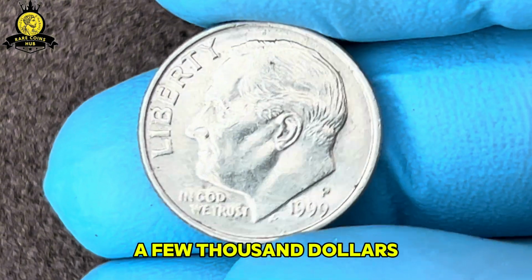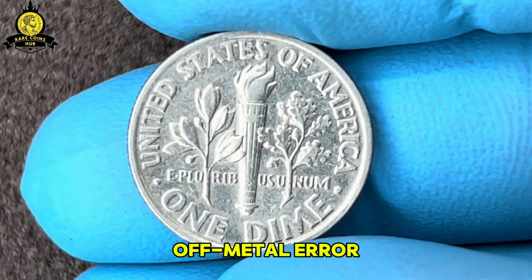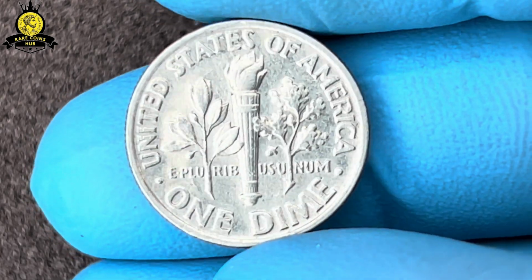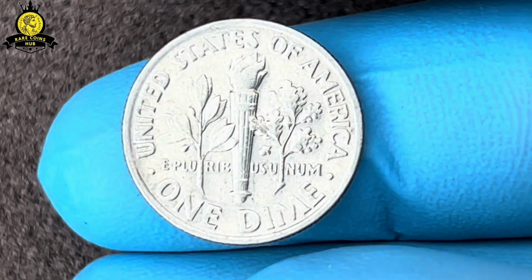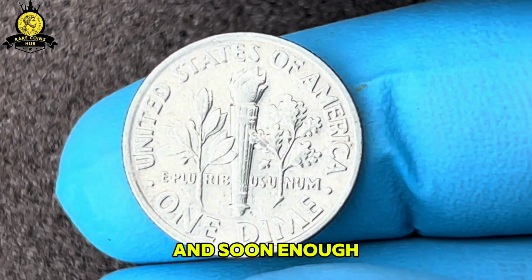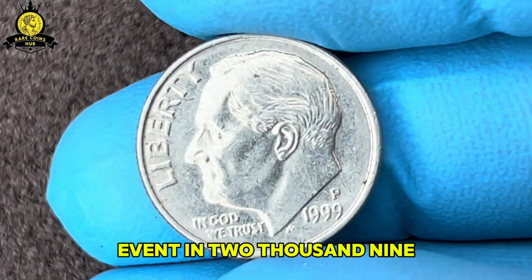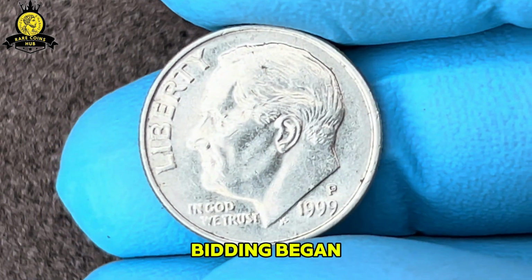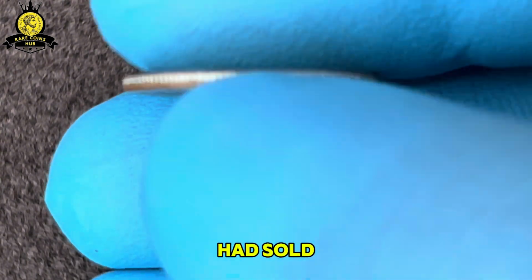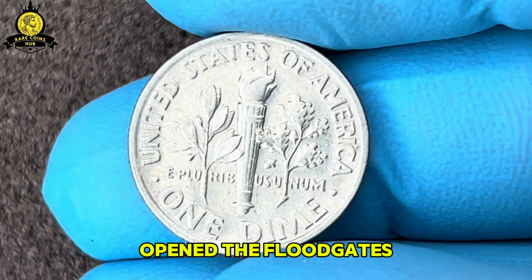At first, the value of Ronald's coin was modest. A few thousand dollars. But as more experts verified its status as an authentic off-metal error and its grade came back near mint state, demand rose sharply. Auction houses took interest. It appeared in catalog previews, in collector magazines, and soon enough, it landed in a highly anticipated lot at a major numismatic event in 2009. Bidding began conservatively but quickly escalated, and when the final gavel struck, the coin had sold for $36,000.